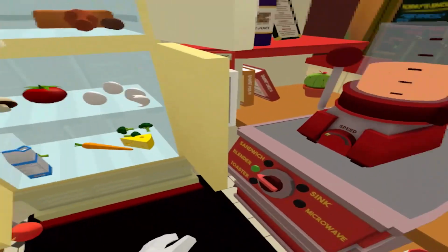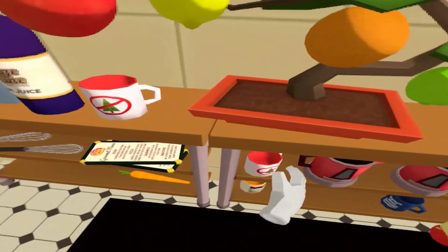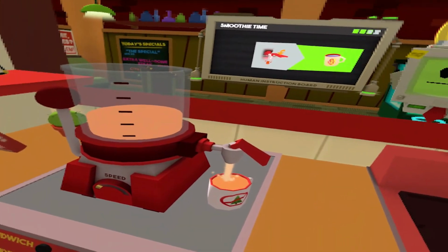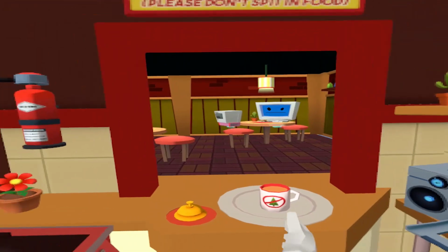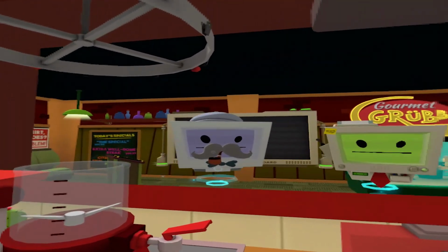Ew. Where's a cup? I need a cup. Let's go ahead and use a coffee mug. There we go. That's perfect. Looks good. Pour it out into a cup and then we can serve it. This is a cup, dude. Who keeps a cup on a plate? Me, because I'm weird.